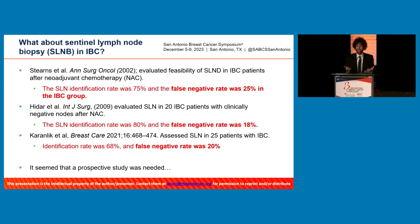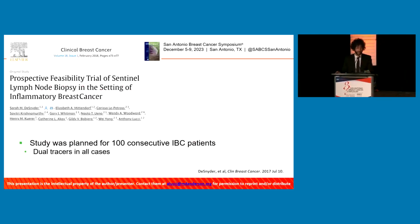Karonlik was 68%. And in each of these cases, the false negative rate was high, a median of around 20%, which I would say is not really acceptable for a false negative rate. So it seemed a prospective study was needed, right? All these were retrospective studies. Well, we tried that and it didn't work.